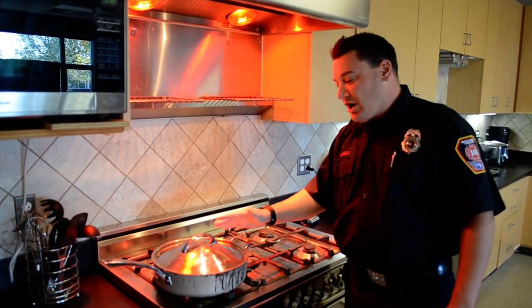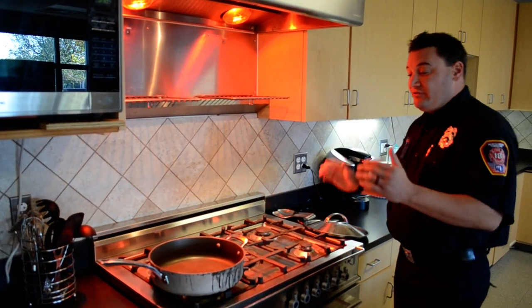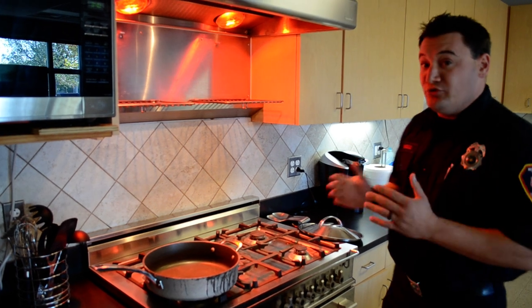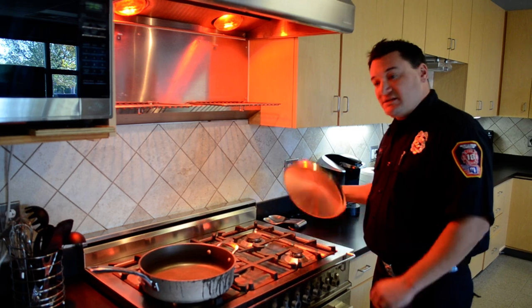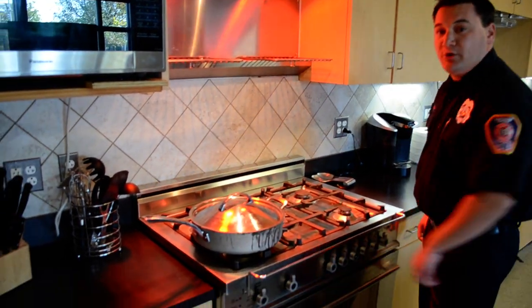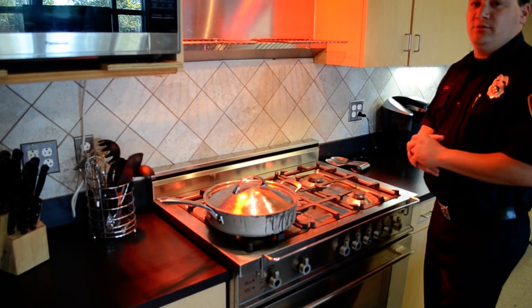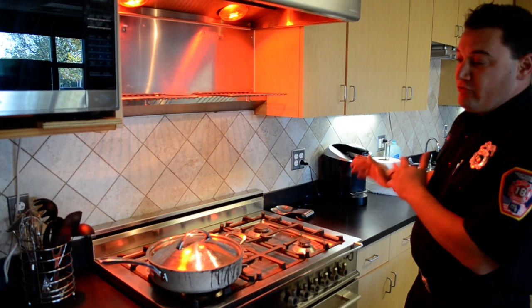This pan is a frying pan, and when you're cooking, if you have a grease fire, one thing you do not want to do is throw water on it. Okay? One simple way is to grab a lid and cover it. Step two, turn off the burner. Let it cool down.